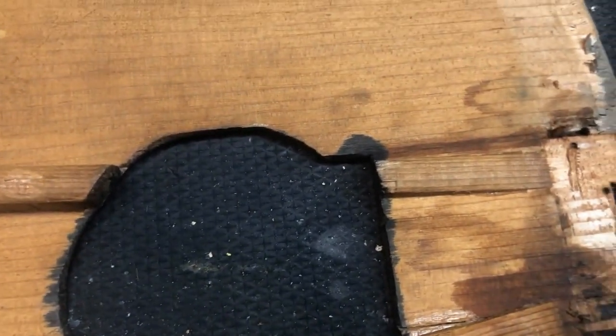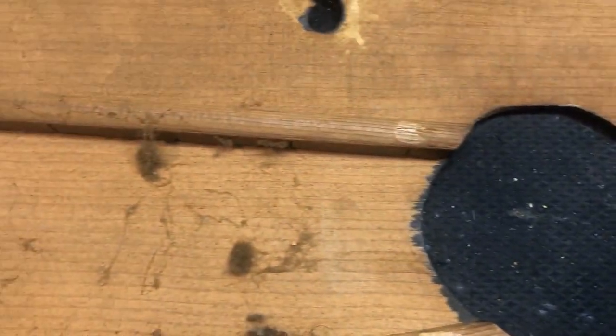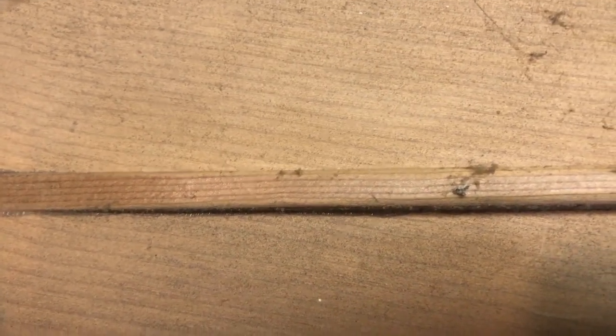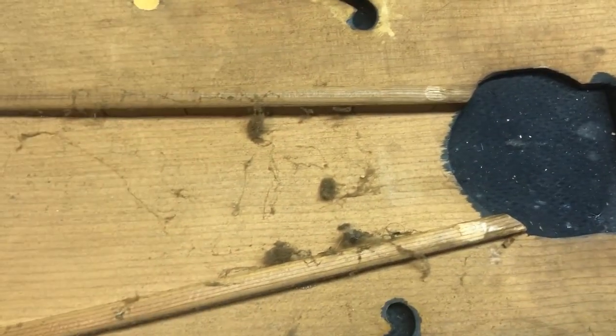So, next step, just glue up all these cracks. And believe it or not, I'm planing those freaking braces off of there, I think. Yeah, I'm planing the bracing off. I'm going to put new braces out here to accommodate the pickup.